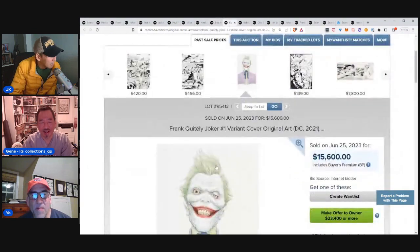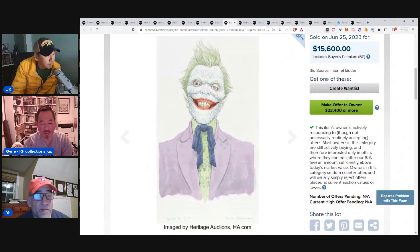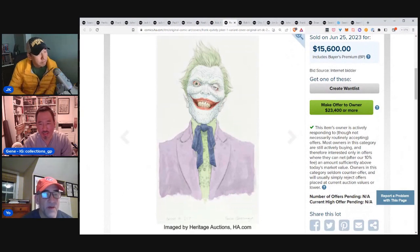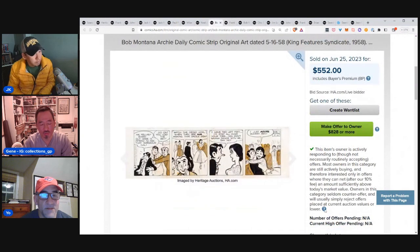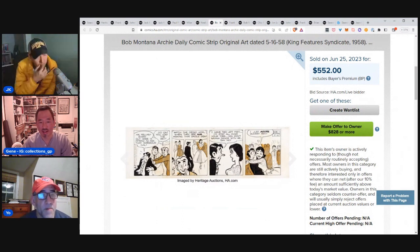All righty. Before we move on from the Archie, I'll just say that I actually bought an Archie strip myself recently. In this market that we've had the past couple of years, where the prices for mainstream art have been so high, you're lucky, or at least I have been lucky, to get one or two of those types of pieces a year. The rest of the time I've been buying stuff like this. There's so much stuff out there that is very cheap, both absolutely and certainly relative to mainstream superhero art.